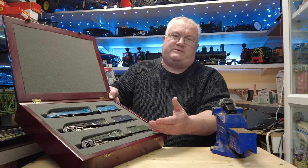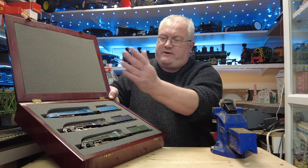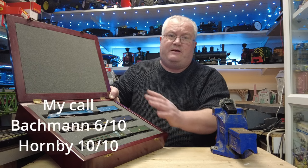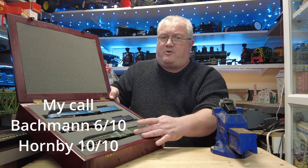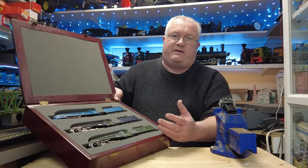A really nice collector set. Lovely to see three very distinct locos with different colour wheels and fairings and all the other differences on there. Really nice set. I'm not convinced by tender driven locos. I don't think I ever have been, but it's lovely to see the set running around the layout.